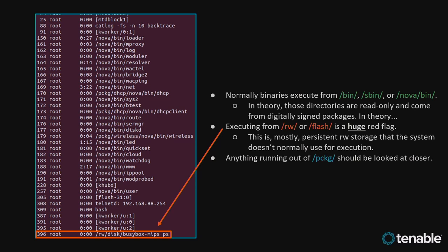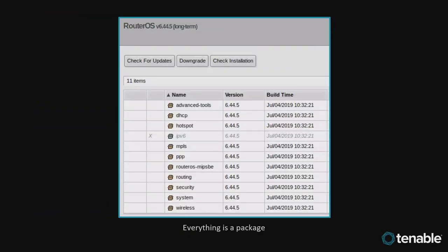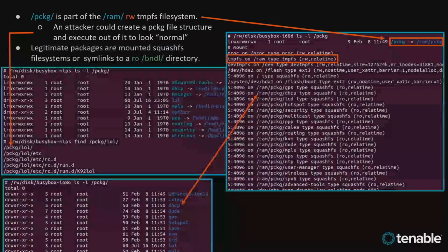Finally, you should be looking at these /package items. You can see them in the ps output. They need to be analyzed a little closer. But before we look at these /package items, you need to understand that everything in RouterOS is a package. For example, the files in /etc and the binaries in /bin are part of this system package you can see at the bottom of the screen. At boot time, a squashfs file system is extracted from these packages and mounted as read-only in the package directory.